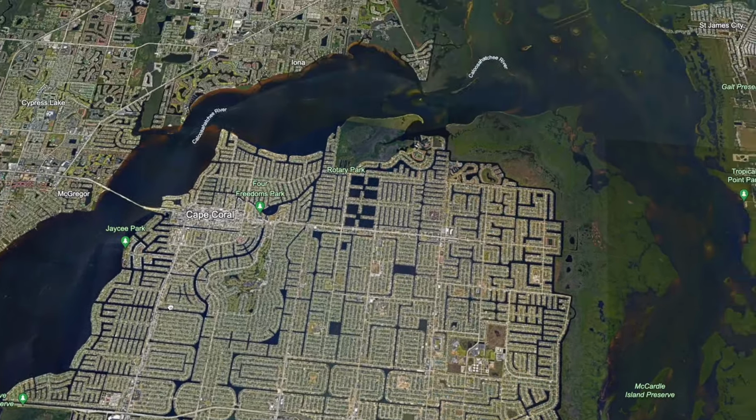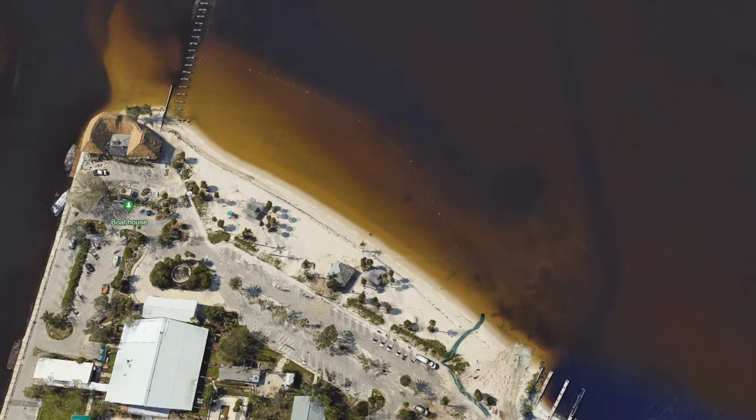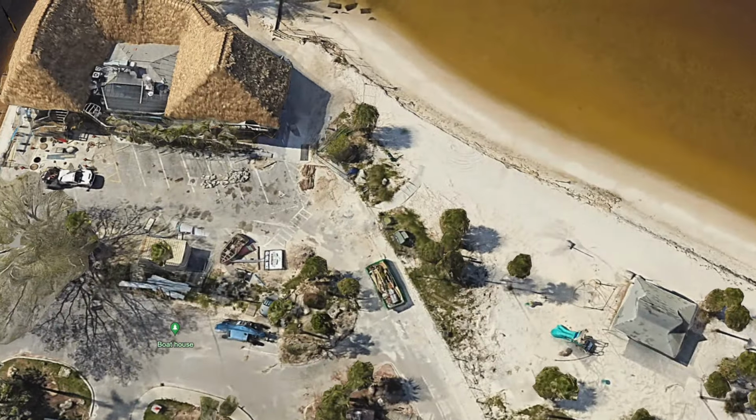And then here we'll zoom into the yacht club as soon as I figure out where it is. There we go. And it's been updated. At least it looks like it was updated around the same time that Fort Myers Beach was updated. That restaurant there, the Boathouse, has been completely rebuilt and made larger.